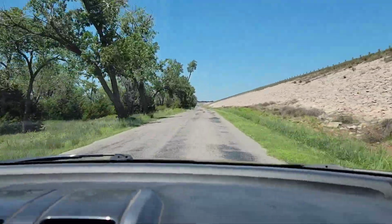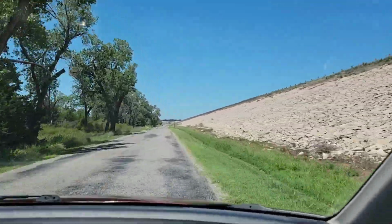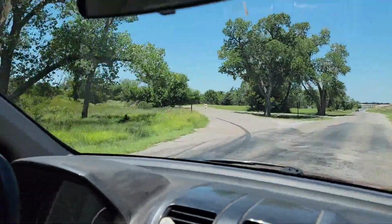Okay, look, Oklahoma does not hold high expectations for their lakes. If it is 4 acres of water that is capable of white capping, it's a lake. Alright? Don't judge us.